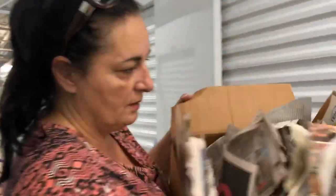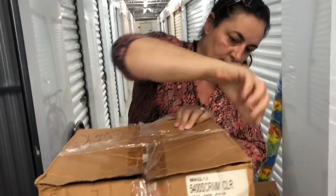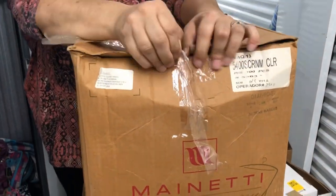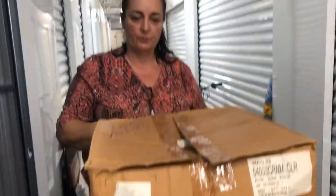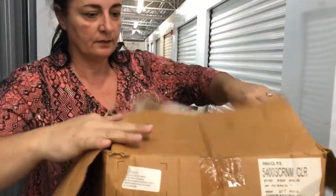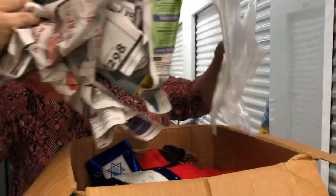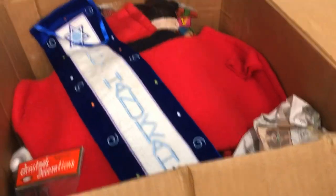Okay, so I think we paused after that one. Oh my gosh, yeah. Let's see what we got here. Don't forget, I pulled all those Legos out of this unit, which I'm bringing to auction Friday night. That was yesterday, right? Where's that trash bag? Here, on this side.